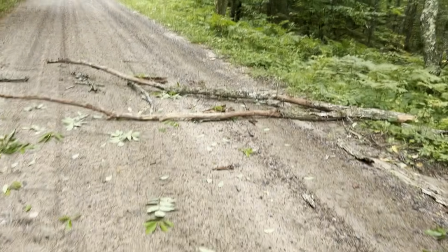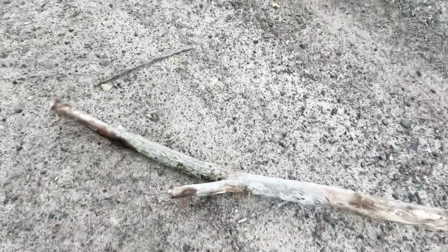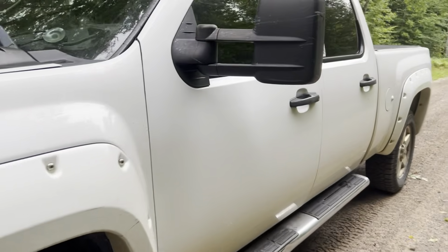If it ain't one thing, it's another. I tell ya. Dang trees laying in the road. Get that out of here. Get out of here, yeah. There. All right, back at it.